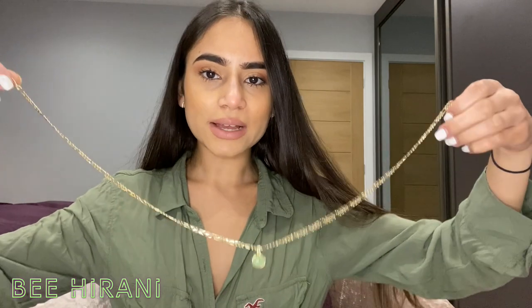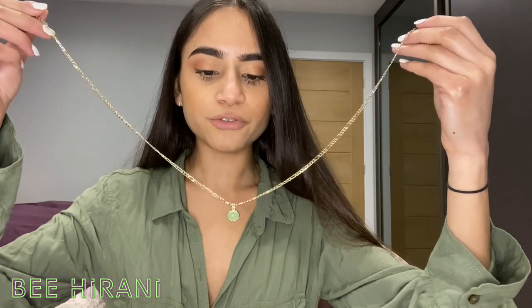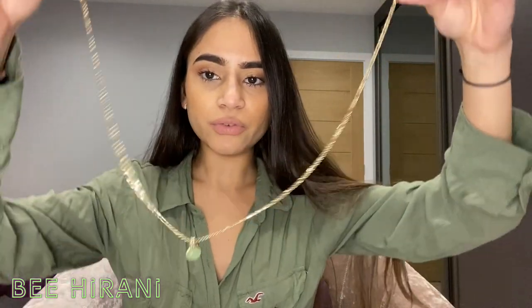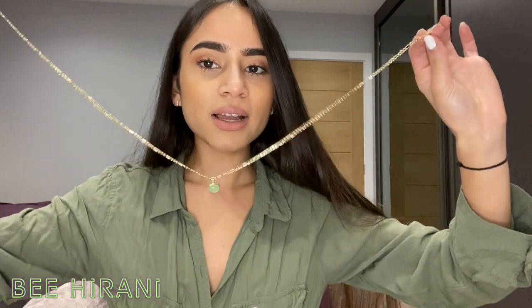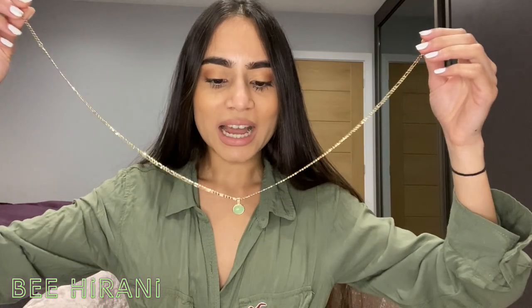Okay, so now this is out the packet. This is a gold curb chain, 14 karat gold again, and it is a green gemstone. And it's obviously freely moving, so it's not just stuck. I guess if you wanted to take it out, you could, and just wear it as a necklace. But in this case, I kind of like it. I'm gonna wear it just how it is. But anyway, let's put this on for you and see what it looks like.